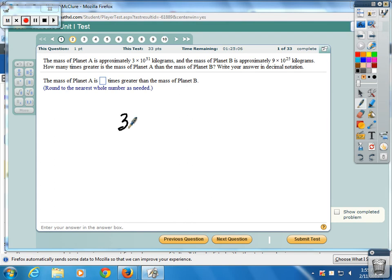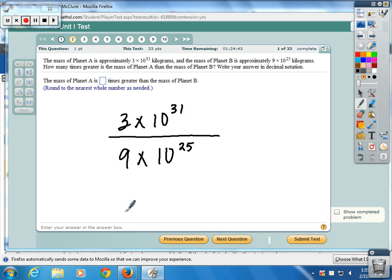So 3 times 10 to the 31st divided by 9 times 10 to the 25th. And 3 divided by 9, I don't know what that is. It's 0.33 repeating, isn't it? So 1/3. So I'm going to put 0.33. You don't need a calculator for that because everybody should know that 1/3 is 0.333333. Times 10 to the 31 what? Minus, because we're using the quotient rule. So 0.33 times 10 to the what? 6. Now let's see what they say.